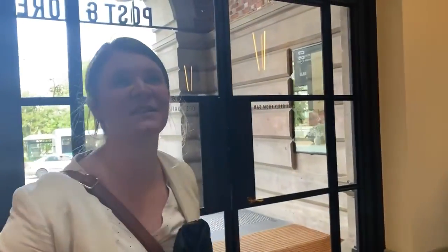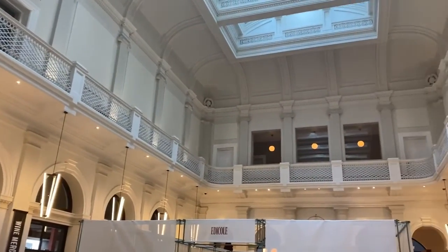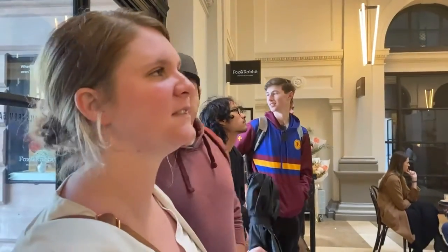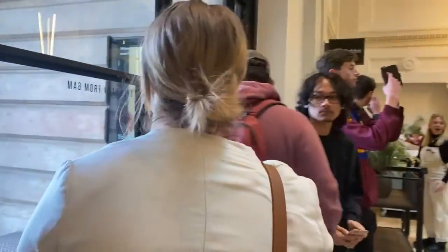I won't shout in here, there's lots of people. But have a look at the detail. You see the columns? Same elements repeated. But this was the post office. Look how grand the post office was. Same thing. I had to draw this.